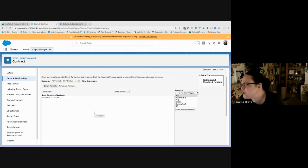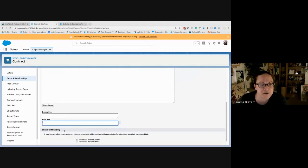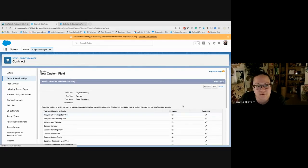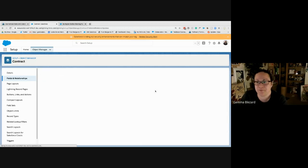Can someone guide Hannah to the formula editor from the enter details page? So we're putting in end date minus today. Then we can add our help text and descriptions like we always would. So the number, great shout, at your users, the number of days left in this contract. And then when we're ready, we just go to next. Then we have our field level security. Just leave it as it is for now. Hit next. Then we have our page layout. If you leave that ticked, it will add it to the page layout. And hit save.